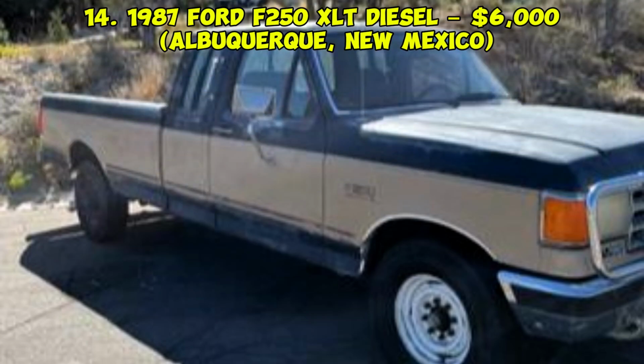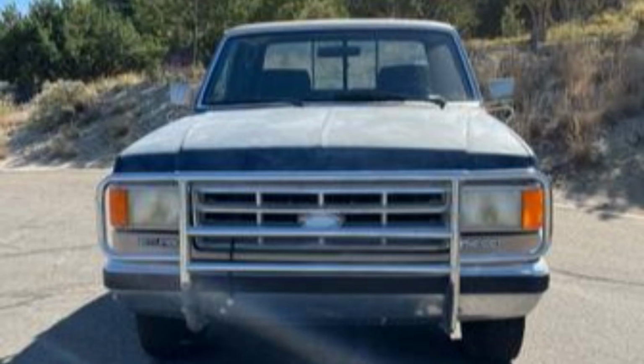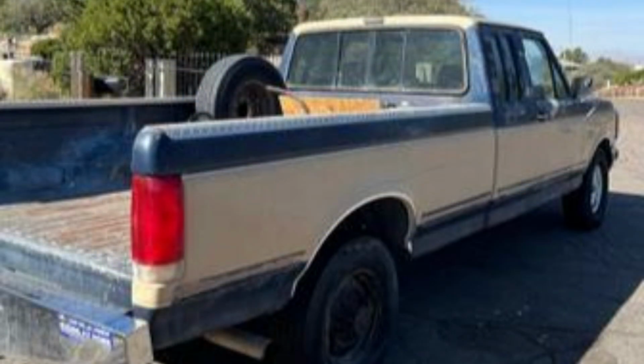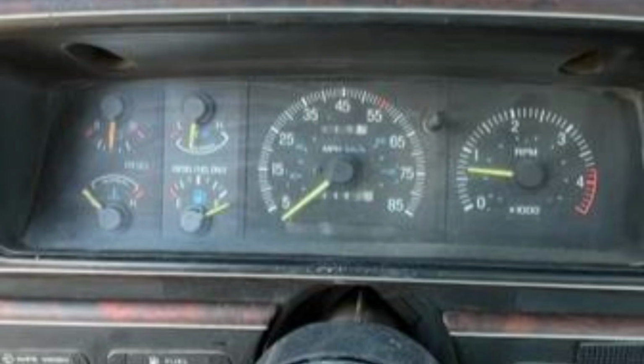14. 1987 Ford F-250 XLT Diesel, $6,000, Albuquerque, New Mexico. A diesel-powered extended cab, this 1987 Ford F-250 XLT offers serious torque and utility. With power windows, power locks, and bucket seats, it has the hallmarks of a well-equipped workhorse.